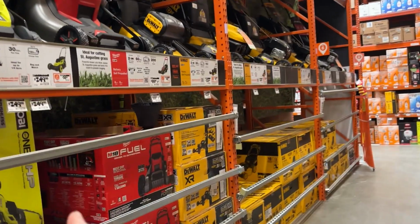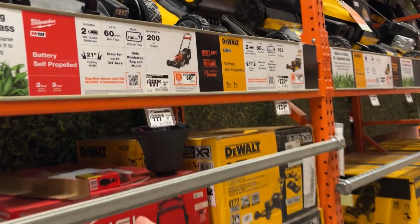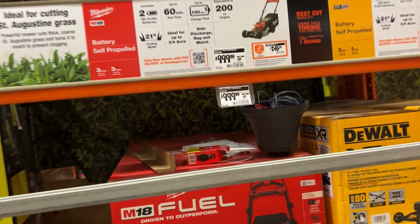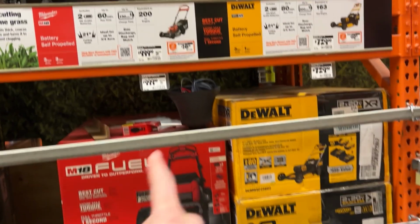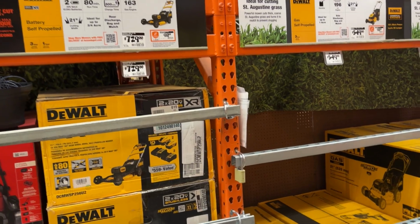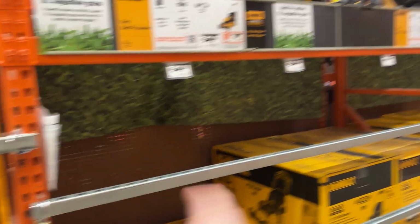We have the Milwaukee. Wait, they're coming down in price again, down to about $1,000. Weren't these like $1,200 when they came out? And of course, everyone was complaining about the price on these. Then they dropped to $1,100, now down to $1,000. Of course, we have the DeWalt here for $729.